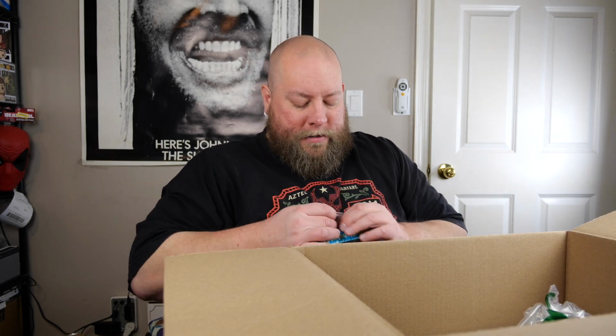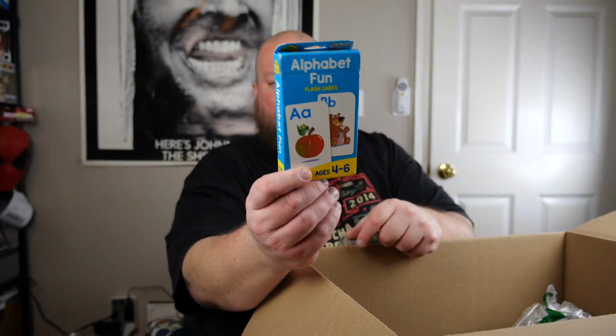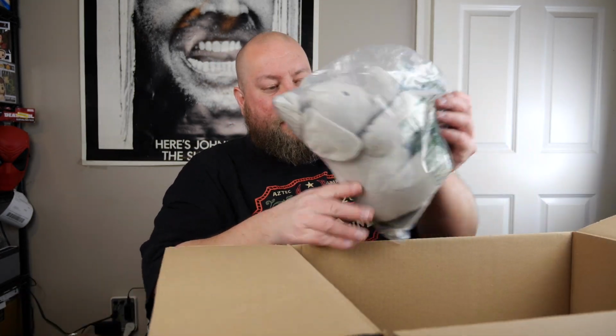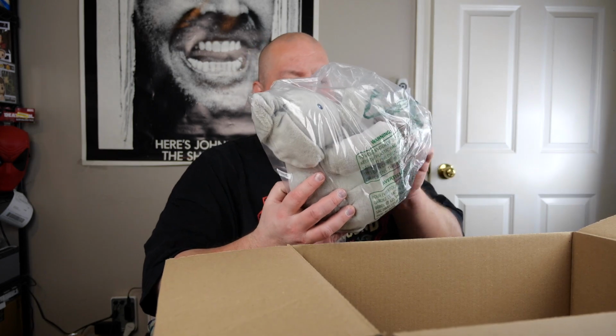Let's see, four things left. Alphabet Fun flashcards, ages 4 through 6. Take it out of the package. Flashcards, Alphabet. Probably about $5 on that. We all had to use these when we were kids. It's kind of crazy. Kids are still using those same flashcards.